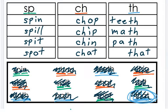Okay, everybody, now that we've studied all of these words, we're going to use our yellow pencil, and we're going to say all the words we've learned. We'll start up here, the sp section. 3, 2, 1. Spin. Spill. Spit. Ew. Spot. Good job. There's our sp. Now let's move to our ch section.